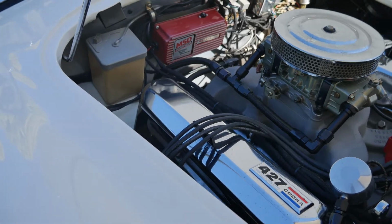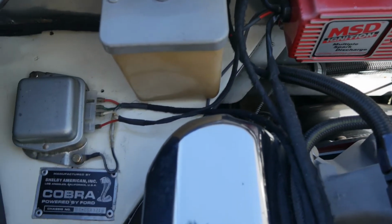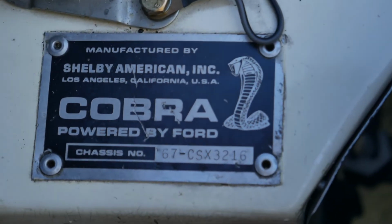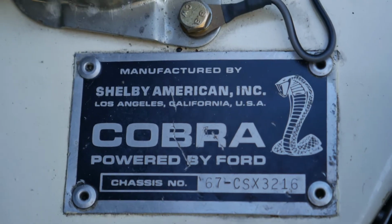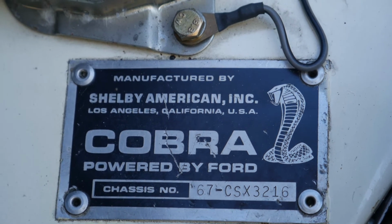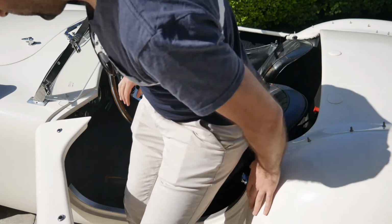In case there was any doubt that this is a genuine car, I'm just going to delicately feed my camera in here. There it is. So I imagine this is something that a lot of fans would like to know, so they can go and check the provenance and the history and all the other interesting things, but those are the details of this specific Cobra.